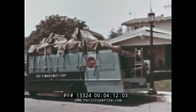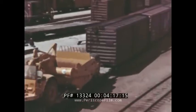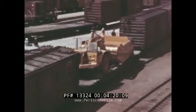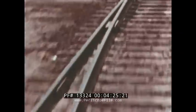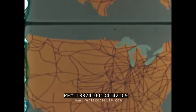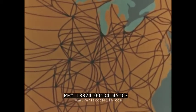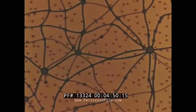Sometimes it's easier to take things by truck. Sometimes it's easier by train, particularly when the things are large and very heavy. But a railroad train can only go where the rails go. Here is a map of the United States showing railroads. They crisscross the country, connecting hundreds of cities. But let's look at a map of a small part of one state. There are many, many towns where railroads don't run.